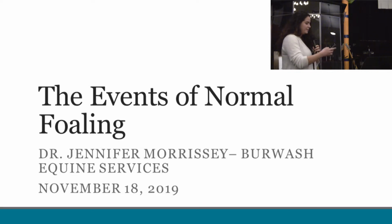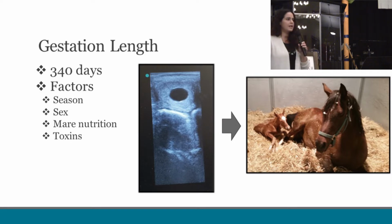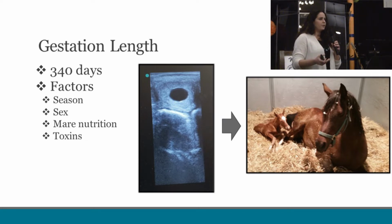So what we want is to get from that little black circle to that happy newborn foal chilling out with its mom. And that process takes about 340 days. Now it can have a range of about 20 days on either side and still be considered normal. So you go before 320 days and the foal tends to be a little bit premature. After 360 days, it starts to get a little bit long and we all get a little bit nervous, right?